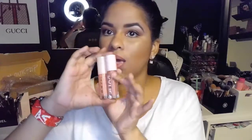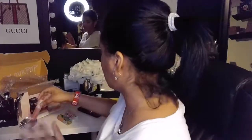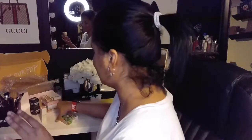So if y'all want a comparison, a super-duper video on these, let me know, because maybe I should do that, because they are incredibly similar. I mean, look at this. That's like the same gloss. This one does look stickier, but we're not going to get into that right now. But if y'all want that, please let me know, and I will do that for y'all, because I really like that. Like I said, the Kylie and Colourpop get compared to one another constantly. So I'd be interested to see how that works.